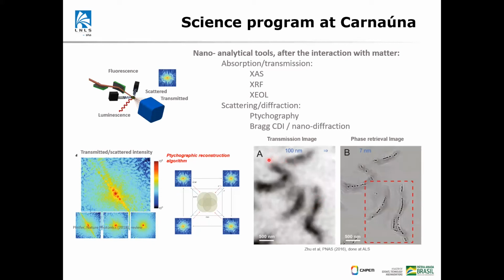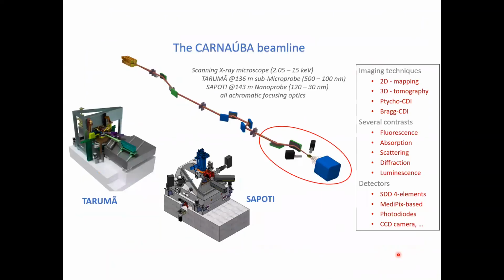This is the transmission imaging of magnetotactic bacteria. So this is the imaging in transmission. This reflects the resolution or the size of the probe itself. So we have a blurry image. But when we do ptychography, we go from resolutions of 100 nanometers down to 7 nanometers. And we can see the details inside the bacteria itself. So this is the power of this type of measurements.